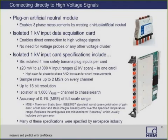Sample rates are available up to 2 million samples per second on every channel, with up to 18-bit resolution. Isolation is 1,000 volts RMS channel to chassis earth, and you have an accuracy of better than 0.1% MSE of the full-scale range. And MSE is a specification called maximum static error. It's an IEEE 1057 standard, which is essentially the worst case combination of gain error, offset error, and static integral linearity error over the specified temperature range. It replaces the misused term accuracy, which often only includes gain error.